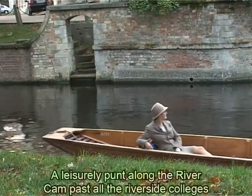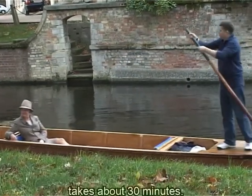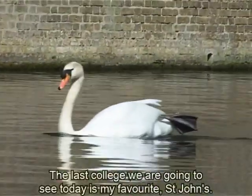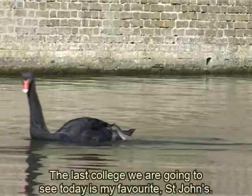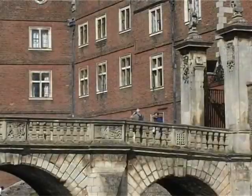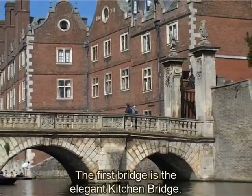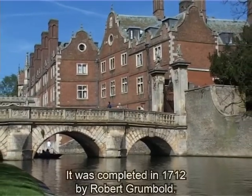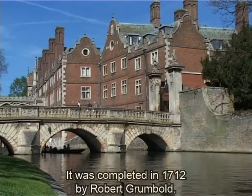A leisurely punt along the River Cam past all the riverside colleges takes about 30 minutes, and the last college we are going to see today is my favourite, St John's. There are 2 bridges at St John's. The first bridge is the elegant Kitchen Bridge. It was completed in 1712 by Robert Grumbold.